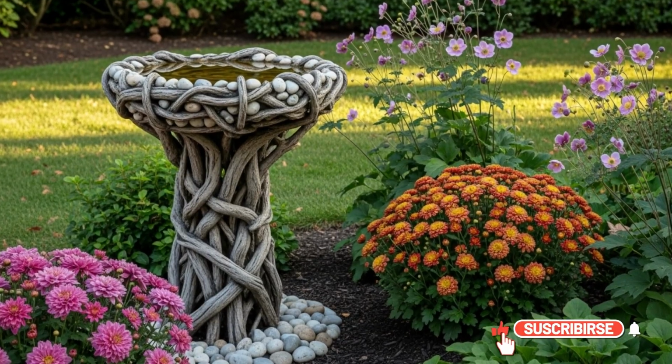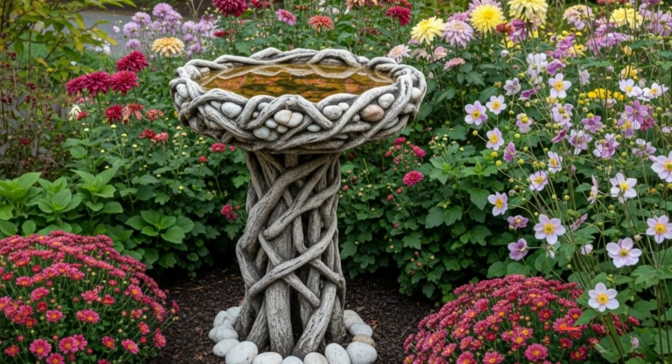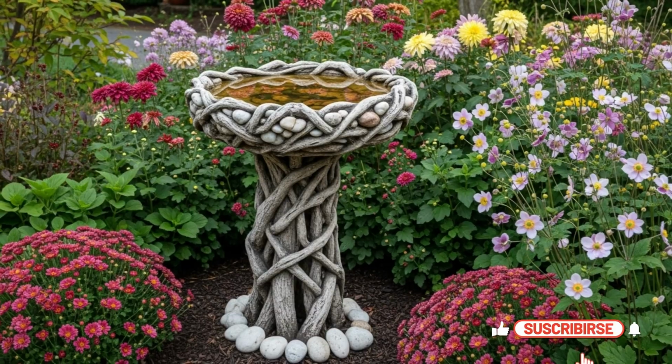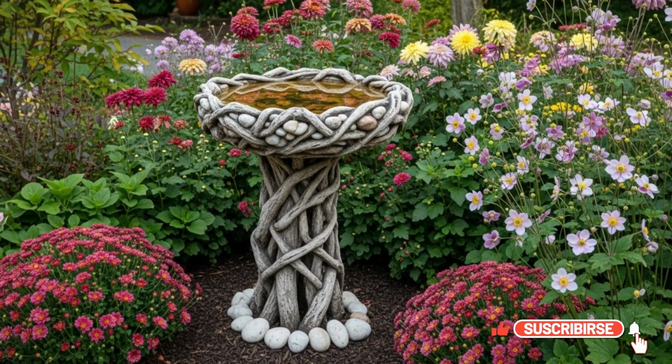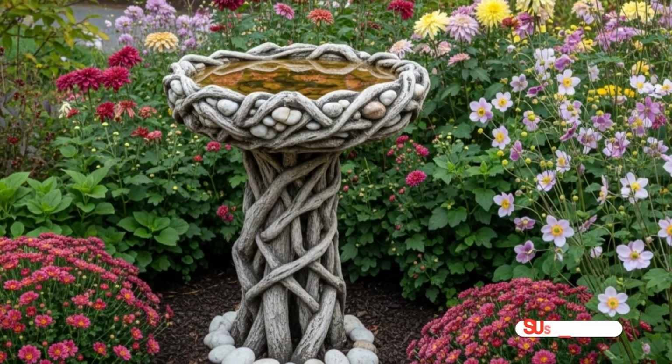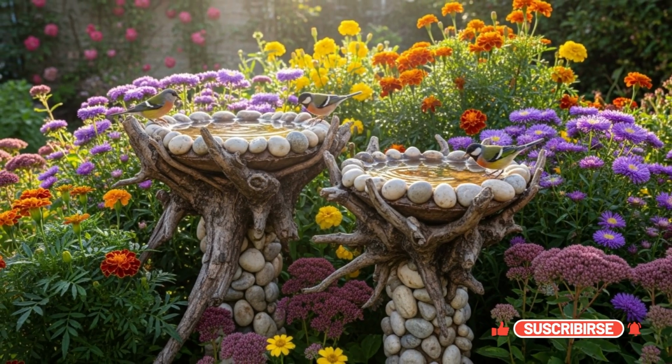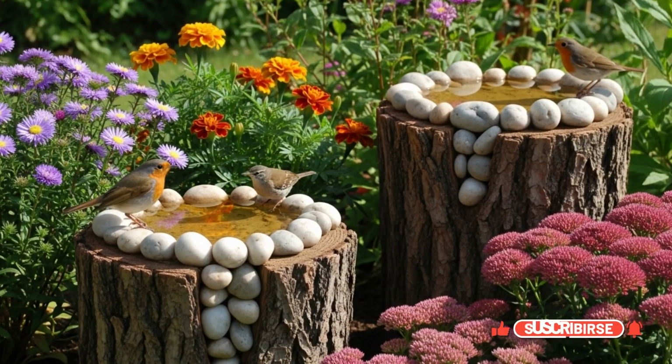The birdbath doesn't dominate the garden. It belongs to it. It rises naturally among the blooms, part sculpture, part sanctuary. When sunlight passes through the leaves, the water shimmers like glass, casting patterns onto the roots below. Patterns that look like veins, as though the garden itself were alive with heartbeat and breath.